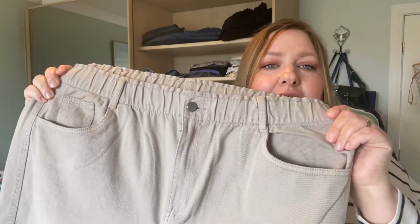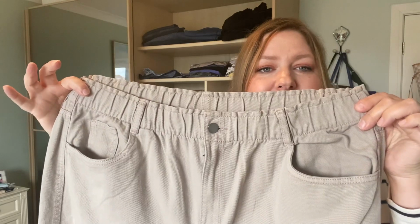The second pair from H&M are listed as trousers, and some of you will say, well, they're not jeans. I wanted a pair of these caramelly or taupe, beigey pair with a paper bag waist, because that means I can go a size down. So when your waist is your biggest thing, you'll often find, especially if they're not stretchy skinnies, that you then have too much material on the thighs because my legs are not as big as my tummy.